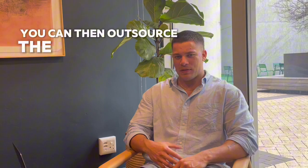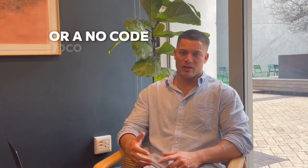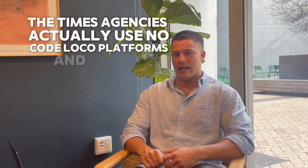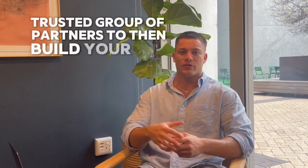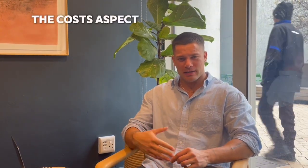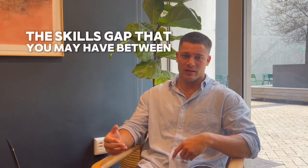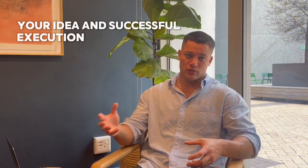You can then outsource the actual build of your app to someone that the agency knows, or a no-code, low-code platform. A lot of the times agencies actually use no-code, low-code platforms and use a skilled, trusted group of partners to then build your app from that platform. No-code app platforms like Reptile take out a lot of the cost aspect and the risk aspect of the actual build of your app by automating that process. We can also recommend to you our community of trusted partners to help bridge that gap, the skills gap that you may have between your idea and successful execution when building on a platform.